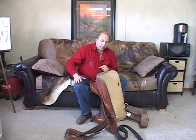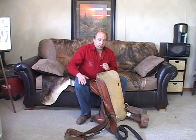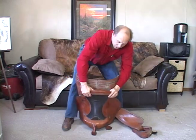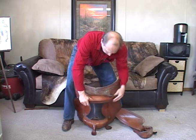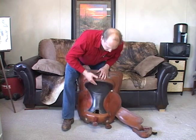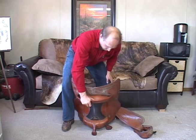So I've got a flex-tree saddle here, and we're going to look at it and see if it can translate and actually do what they say it's going to do. Now, what we do know is that if I push down here, I can adjust the rock. But the rock is really only adjusted in the back part. Normally, the rock needs to be adjusted up forward. So it does do that.